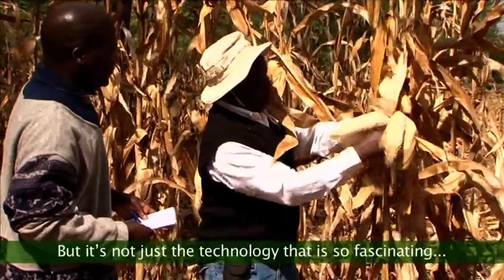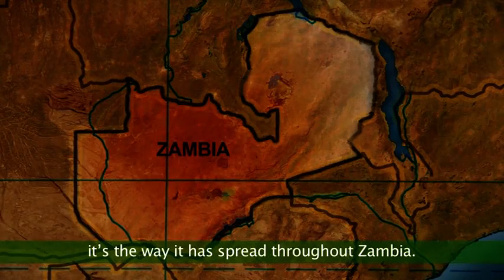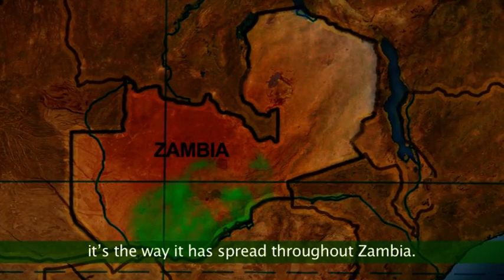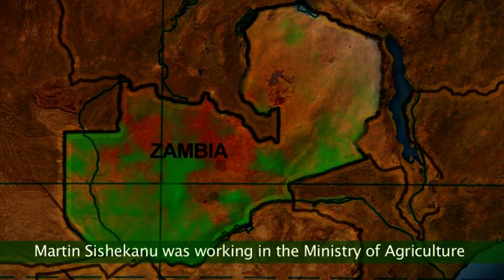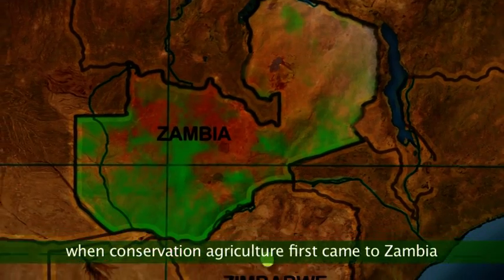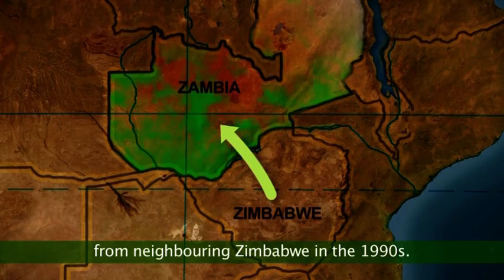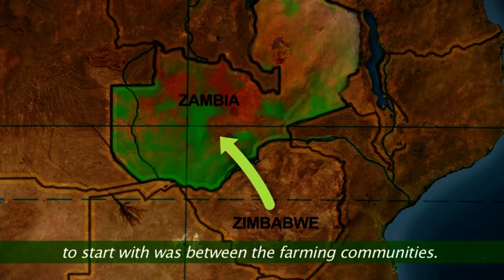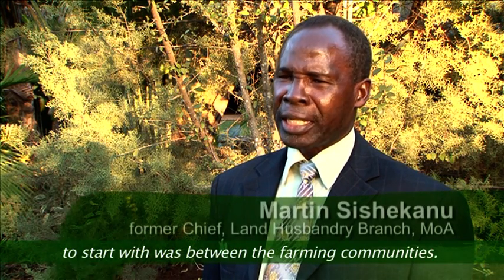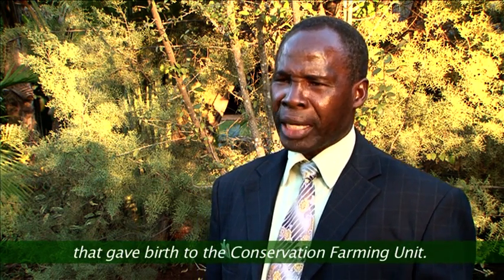But it's not just the technology that's so fascinating. It's the way it has spread throughout Zambia. Martin Shishakanu was working in the Ministry of Agriculture when conservation agriculture first came to Zambia from neighbouring Zimbabwe in the 1990s. The cross-exchange between Zambia and Zimbabwe was, to start with, between the farming communities. The Zambian Farmers Union gave birth to the Conservation Farming Unit.